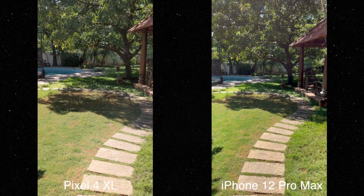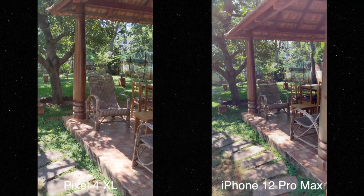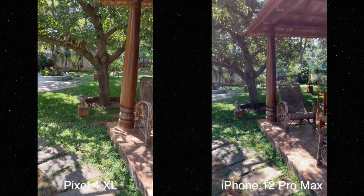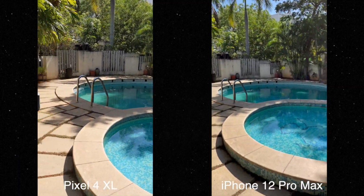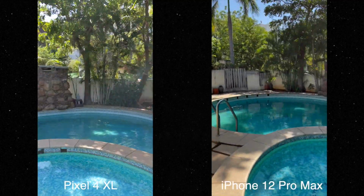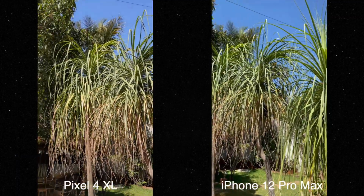One part where the Pixel falls short though is the video, and it's not even close. The iPhone completely demolishes the Pixel here, and it's sad how Google has made little to no efforts to improve the video quality in this phone. Fortunately, the newer Pixel 5 does have improved video performance though, which can put up a more fair fight with the iPhone, but it's no surprise that the iPhone can still take better videos than the Pixel 5 as well. The selfie camera is equally as impressive as that rear camera with amazing details and well saturated colors. Long story short, the cameras on this thing are nothing short of magic.